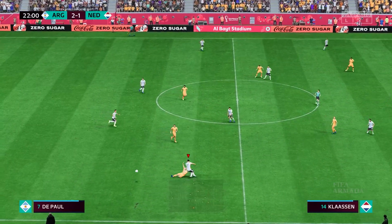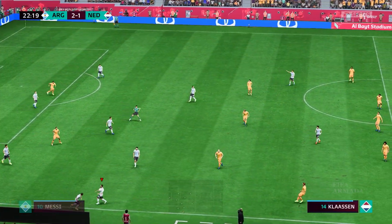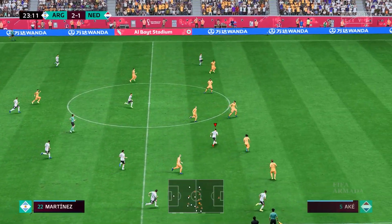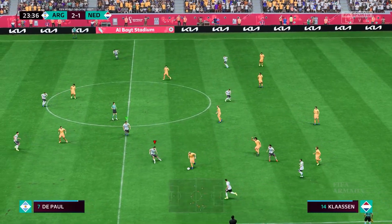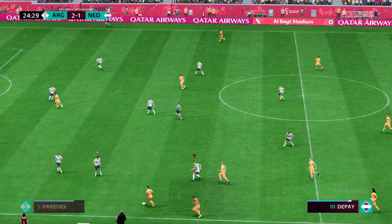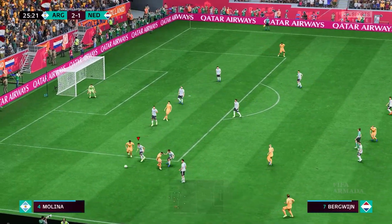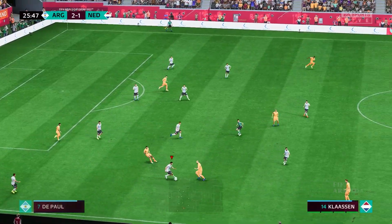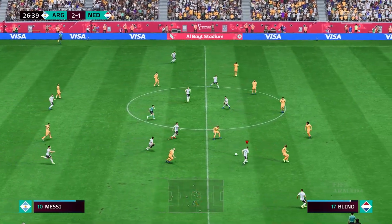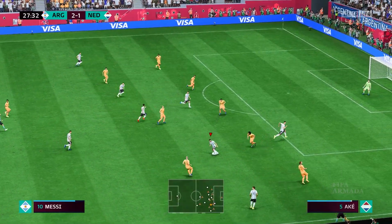De Paul. A really committed challenge, and it's gone out for a throw-in. Martinez. Effective challenge. Depay. Well, he could really get at the opposition. Well, didn't go to plan in the end. Messi. The ball with Martinez. Molina. And scope for them to produce something exciting.